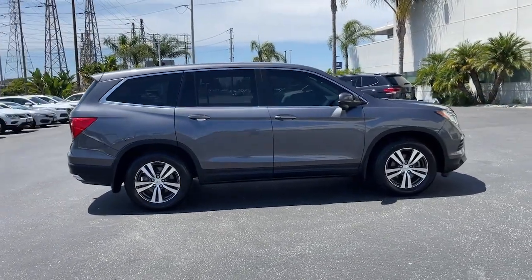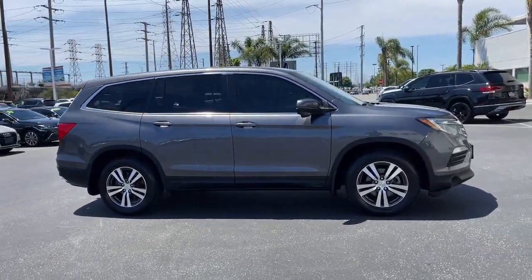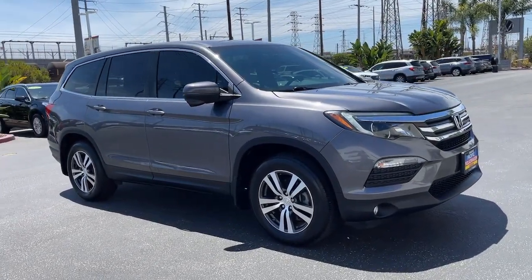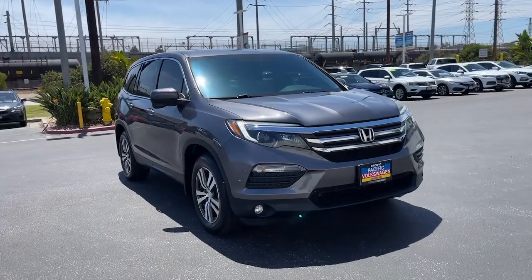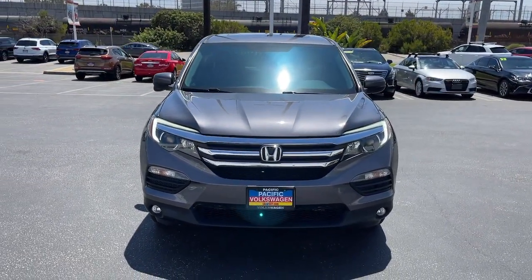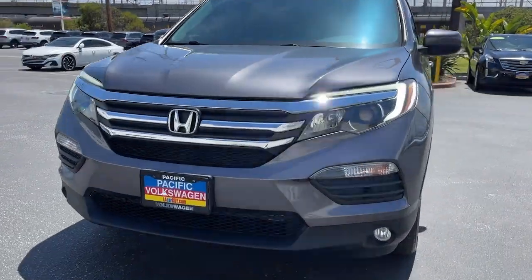The following are some of this vehicle's highlighted options: keyless entry, sunroof, moonroof, fog lamps, power passenger seat, power liftgate, dual zone AC, aluminum wheels, heated front seat, third row seat, electronic stability control.